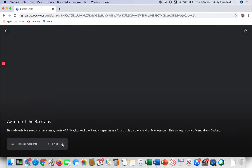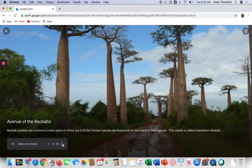Now, one of my favorite parts about Madagascar is the baobab trees. There are 9 known species of the baobabs worldwide, and 6 of those 9 are on the island of Madagascar. So, this one here kind of looks like a tree that was planted upside down. It almost looks like those branches at the top ought to be the roots. Well, this variety is called the Grandidier's baobab, named after a botanist who identified them.